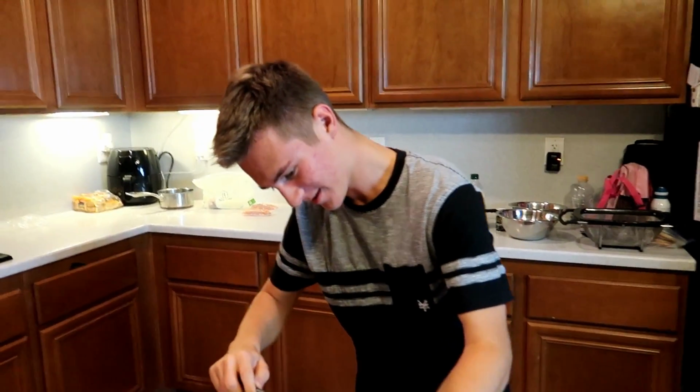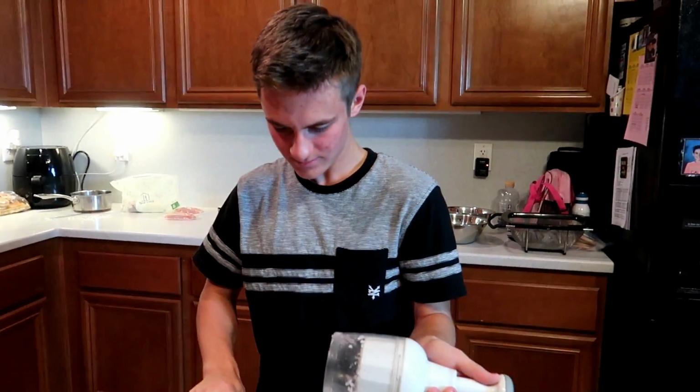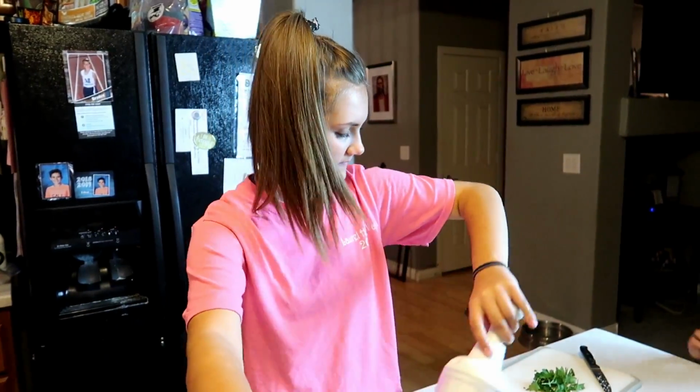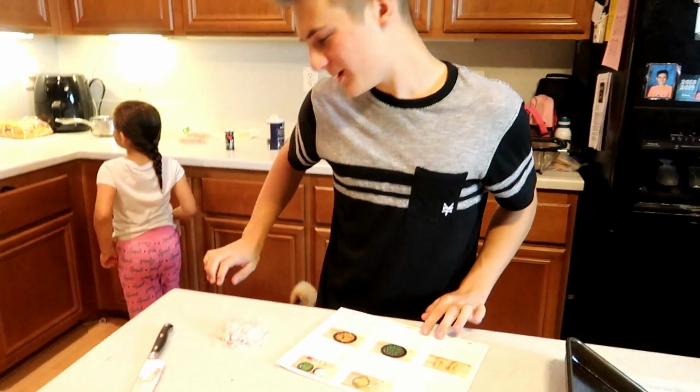Oh! So what we just realized is a shallot can be a substitute for an onion. It looks just like an onion. Ashlyn, you stem and mince? You have to mince your parsley? Yeah. Have tomatoes.